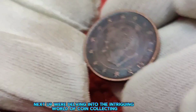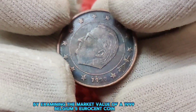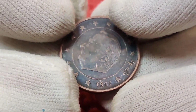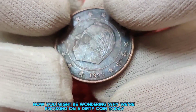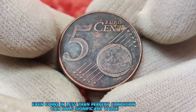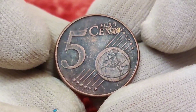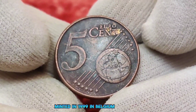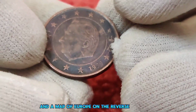Next up, we're delving into the intriguing world of coin collecting by examining the market value of a 1999 Belgium €5 coin in a less than pristine condition. Now, you might be wondering why we're focusing on a dirty coin today. Well, believe it or not, even coins in less than perfect condition can hold significant value in the world of numismatics. This particular coin, minted in 1999 in Belgium, features the iconic portrait of King Albert II on the obverse and a map of Europe on the reverse.